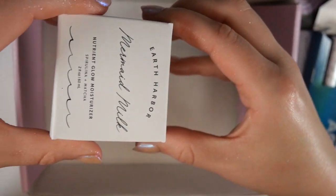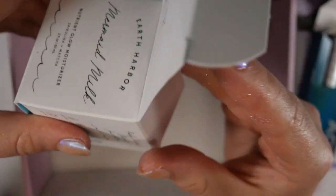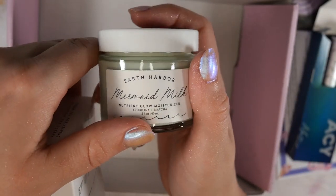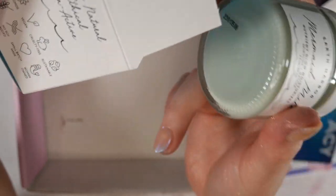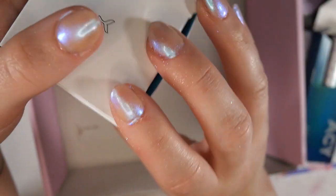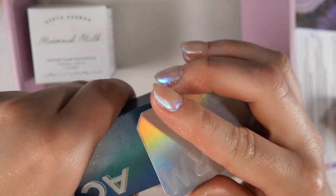And then the last thing is this moisturizer from a brand called Earth Harbor. It's called Mermaid Milk. And it's pretty. The packaging is glass. It feels luxe. It has coconut oil as a second ingredient, and I'm super acne prone, so that's a nightmare made in hell. So I'll be passing this along, but the packaging is nice, and I think the theme of this box is mermaid, so there are multiple mermaid things. So there's that box if you're interested.